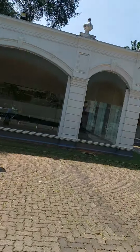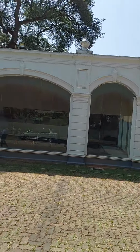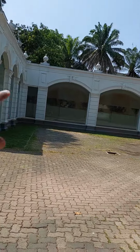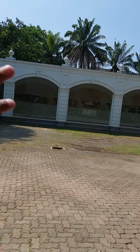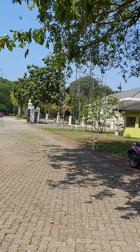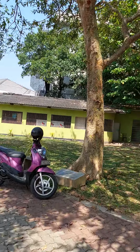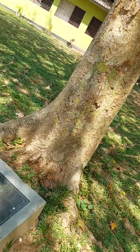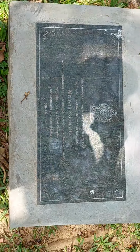I think this building is under renovation. They must have a plan to start a new business related to the traditions and everything. It's a nice place. You know, mostly I love the trees and I like the plants. I just want to show you a special thing. Yeah, Mr. Hanil Koswata, on 13th March 2020. A nice place.